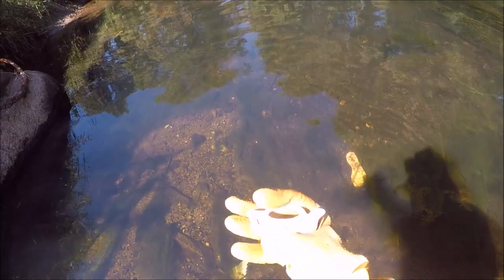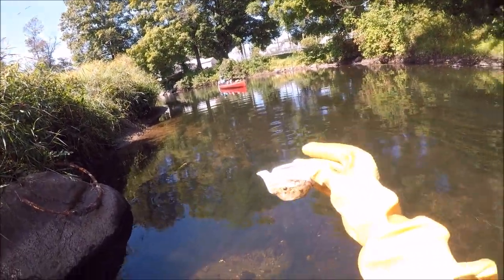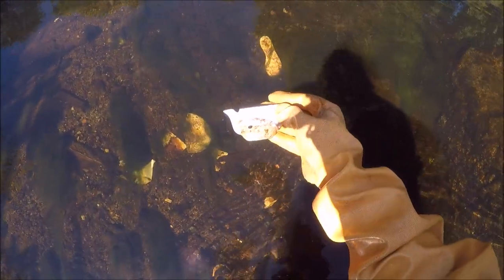Little milk glass jar. I have a lot of these. I'm not going to take this home. What is this? Yay! Wow! It's a little teapot from a toy tea set. Nice.